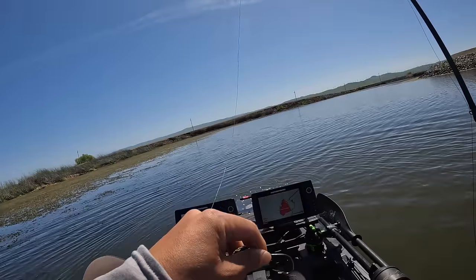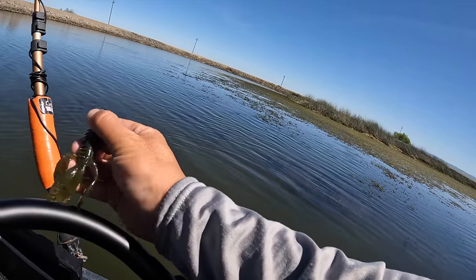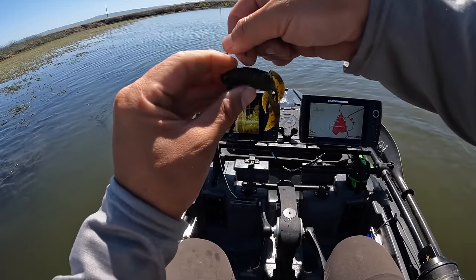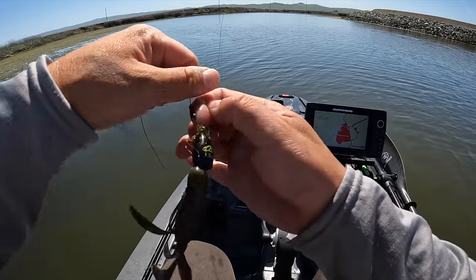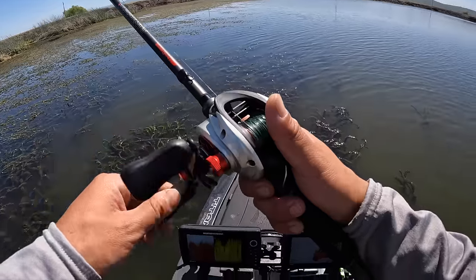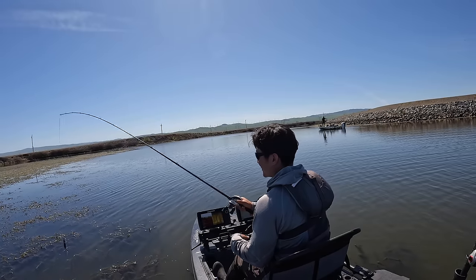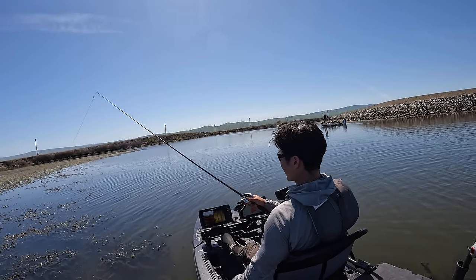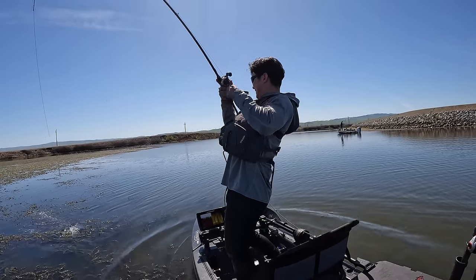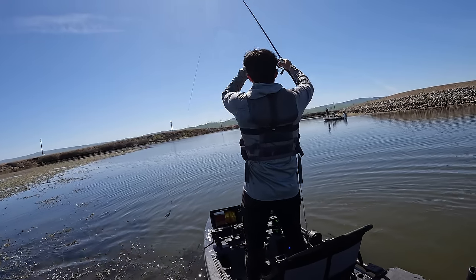Had one. Think so. An ounce and a half weight. Gotta get the big weight to get through this stuff, especially on that low tide. Got one. There's one of the ones. There's the one right there. No!